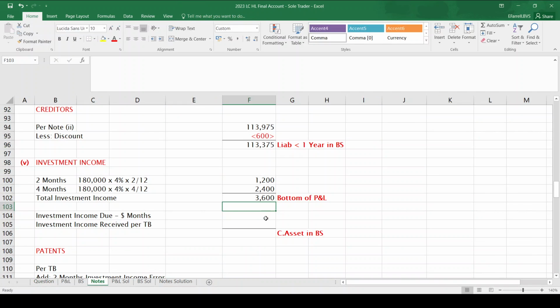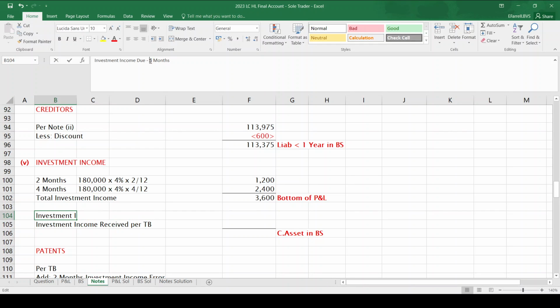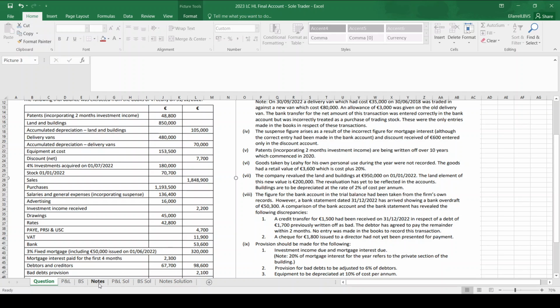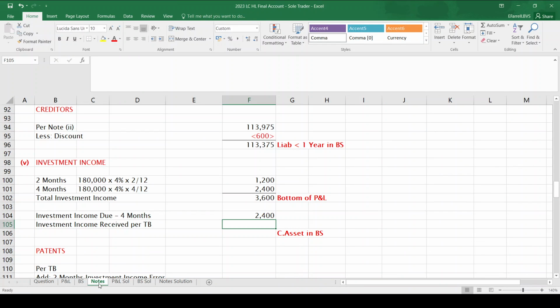Well, the investment income due, okay, for the 4 months here, it should be a 4, because we've received the first 2 months. So we are saying here we've received those first 2 months, we're including patents. We actually have those, and we'll sort it out in a minute. How much are we still due? We reckon we're still due 2,400. Then in the trial balance, it tells us that we received 2,200 of that. So all that we're still owed is €200. So I'm going to have a current asset. I'm going to have investment income due of €200.